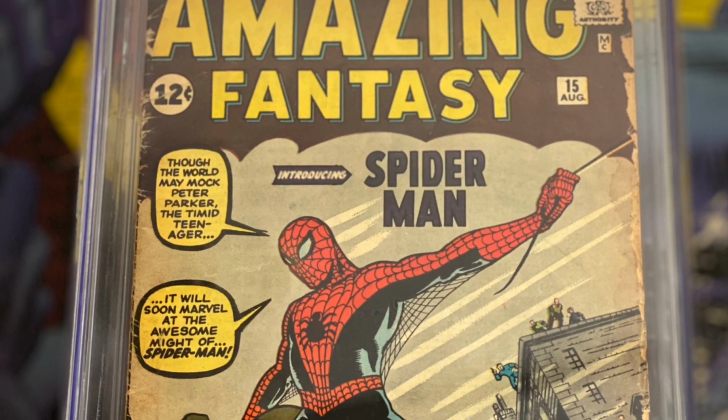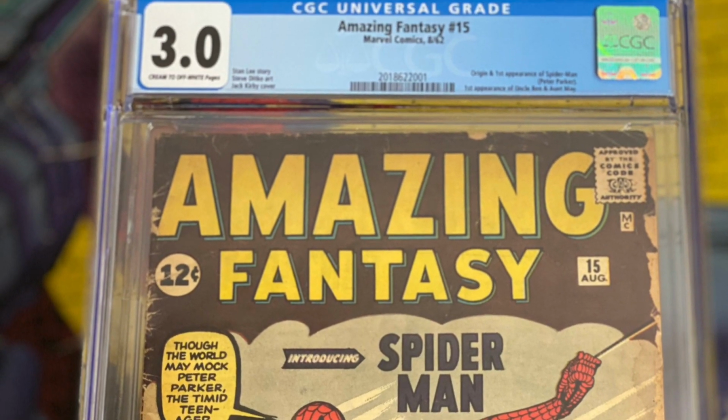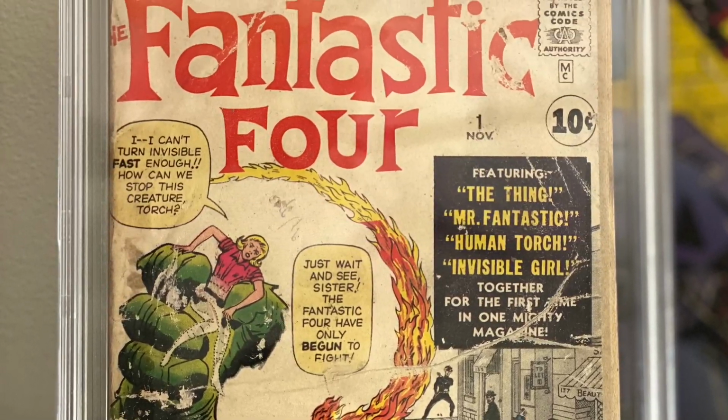For the most part, a lot of these books were sold off to fund some big key grails that I was able to acquire, such as Amazing Fantasy 15 and Fantastic Four. I'm going to put the video of the graded books, the big ones like the Hulk 181, Fantastic Four 48. I'm going to put a link of that video up here. You guys can check out what those grades came out to, because most of these books were acquired raw.